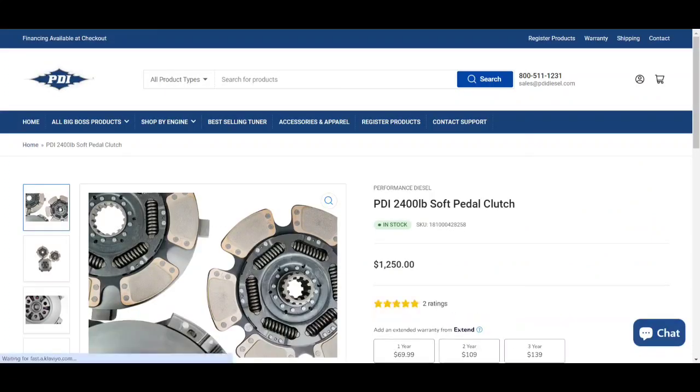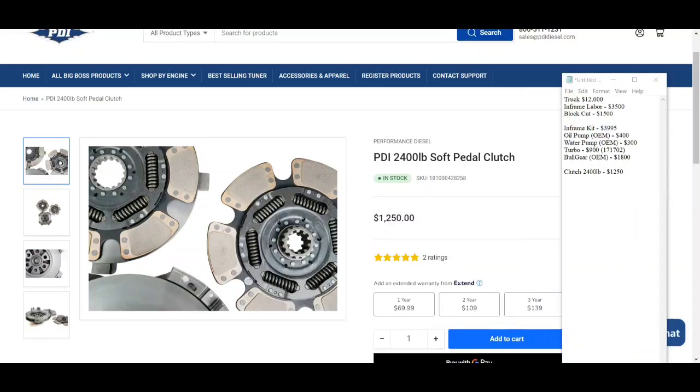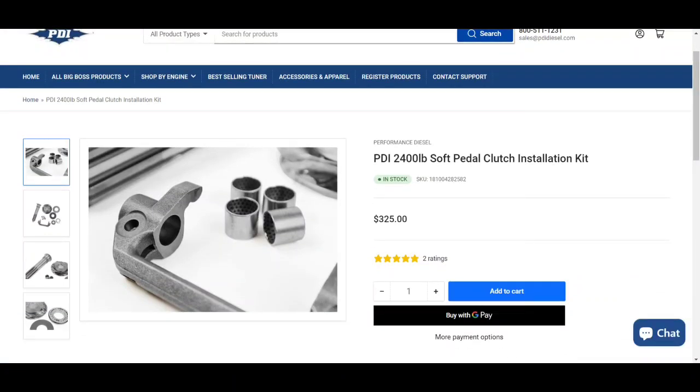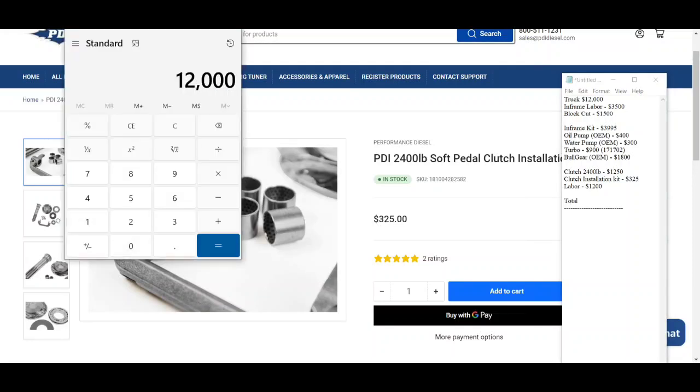But anyways, I'm looking for that PDI 2400 pressure soft pedal clutch, okay? I went with this particular clutch in my Cat engines, $1,250. Add that on. If you get this clutch, you've got to get the installation kit too, which is an additional $325. You do have to get it. Add that on right there. Labor to change out a clutch, $1,200 for me. It could range anywhere between $800 to $1,500, depending on what shop you go with, with inflation and all that stuff. So, if you do your transmission, they can do the clutch too. It's not additional labor.